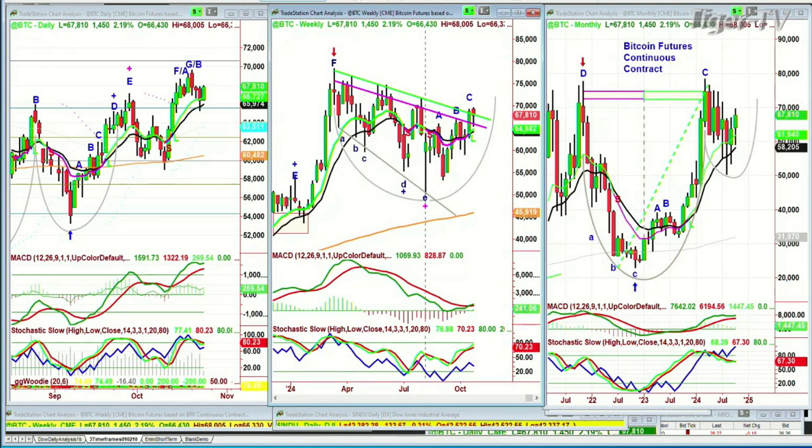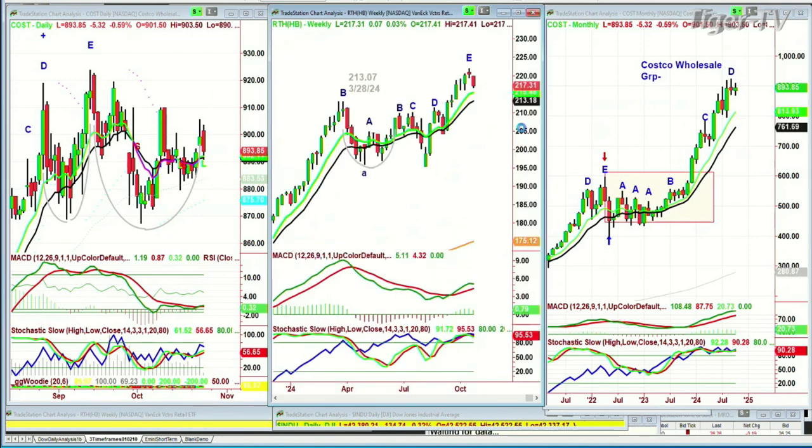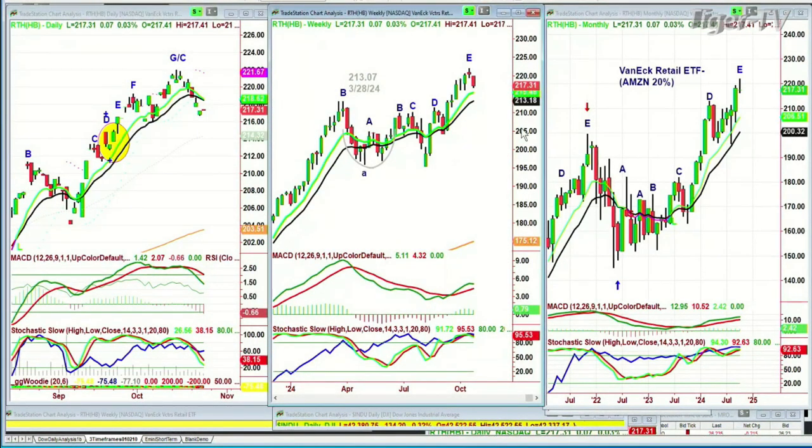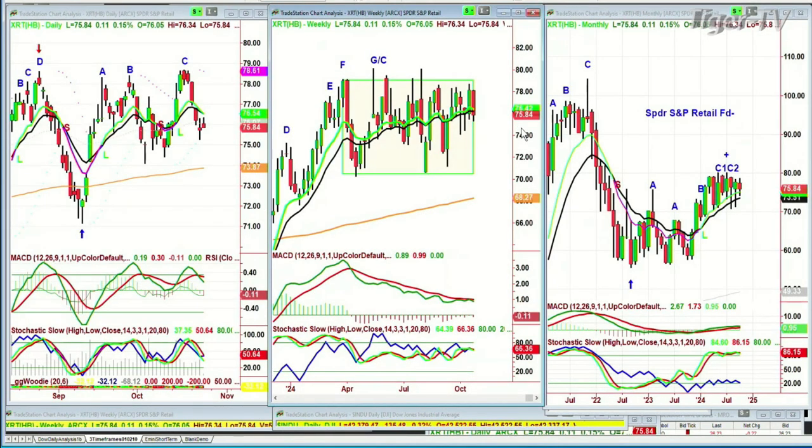Costco trading right now, almost at all-time highs, but it's starting to fail. I think that Costco is taking a well-deserved rest. I don't see it breaking down as of now. But in the retail index, RTH, and I should go to the XRT, that's a much better one, XRT, which is the S&P Spider Retail Fund, if that trades under 73 in the next 3 weeks, that's a problem.